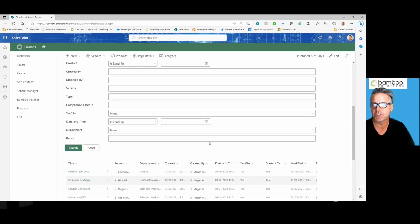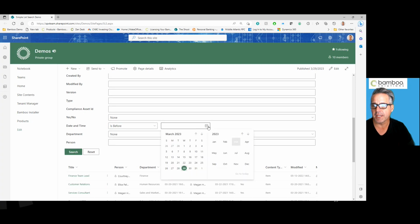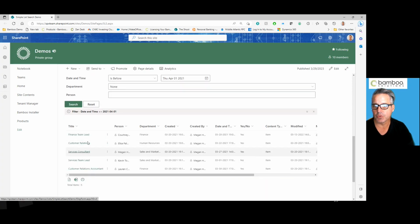So if I want to search just for anything that was created before, we'll go back in time here, April 2021, and then do a search, it's going to bring me back all my documents or list items that were created before April of 2021. So you can see those items here. These are all March of 2021.